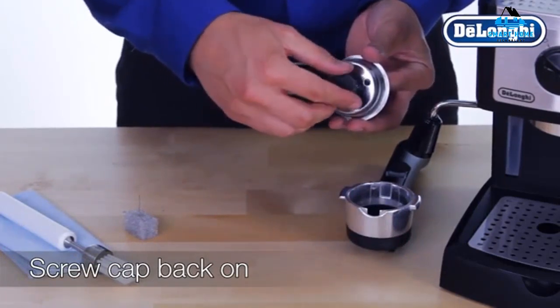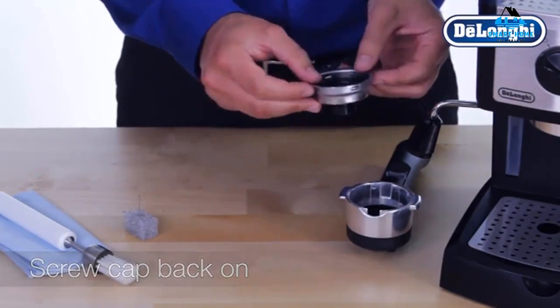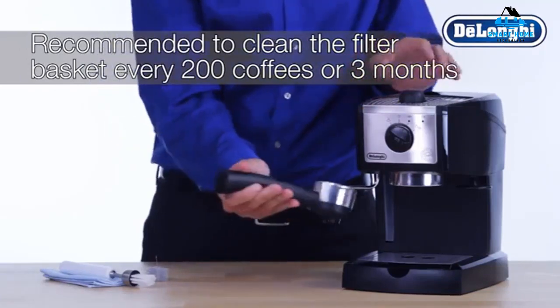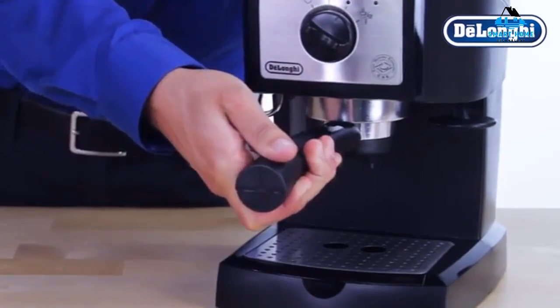ECP3420 review. Reasons to buy. Compact design and narrow footprint. Fast heating time. Budget-friendly. Reasons to avoid. Plastic tamper and portafilter. The boiler system can't push water through a tightly packed tamp. Microfoam is difficult to achieve with the steam wand.